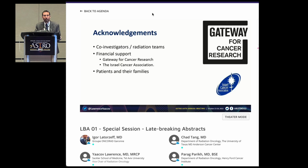I should like to acknowledge my co-investigators in the radiation teams. I should acknowledge the substantial financial support we got from Gateway for Cancer Research and some additional support from the Israeli Cancer Association. And finally, but not least, I should like to thank the families and the patients, many of whom agreed to enroll in the study in the twilight periods of their lives. Thank you.